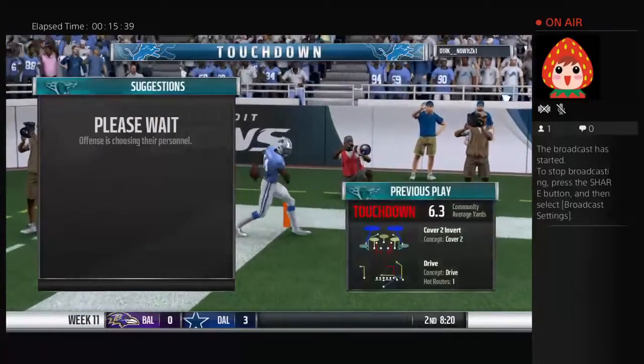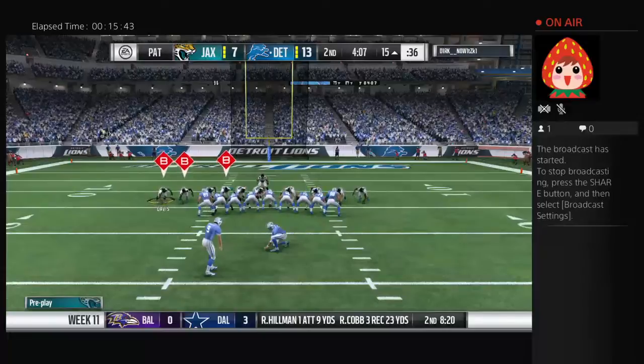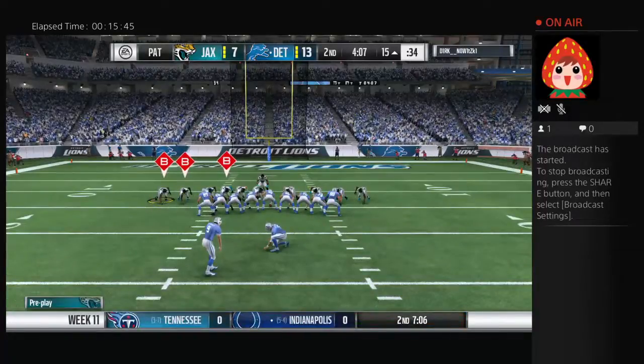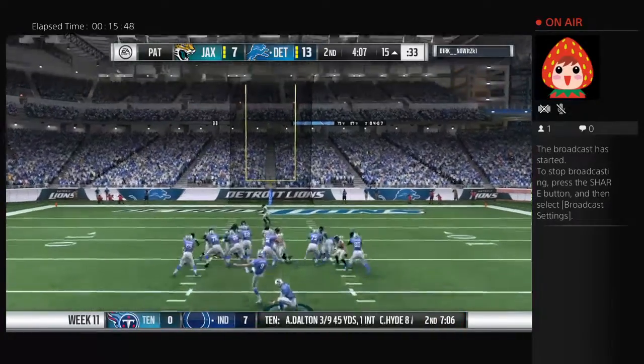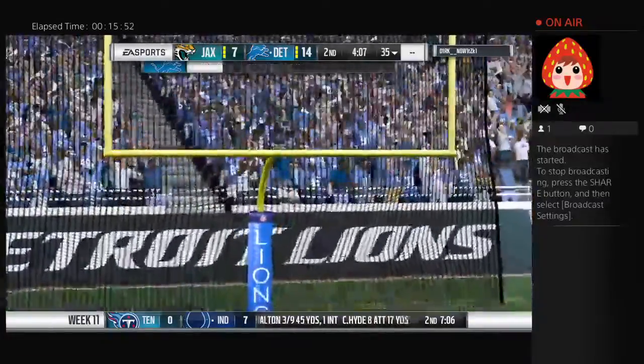Touchdown, Detroit. Stephon Diggs, his second touchdown on the season. And the Lions strike quickly here for 6 points. And he's got it. It's now a 14-7 ball game.